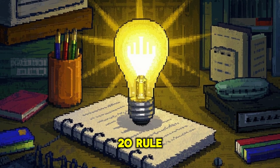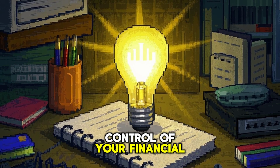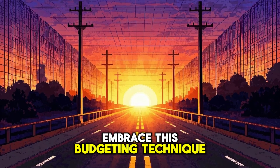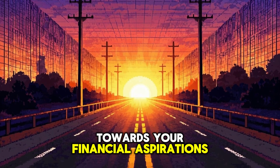As we wrap up our discussion on the 50-30-20 rule, remember that you have the power to take control of your financial future. Embrace this budgeting technique to gain clarity, reduce stress, and work towards your financial aspirations.